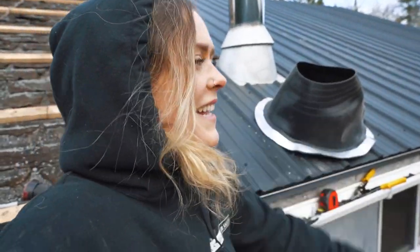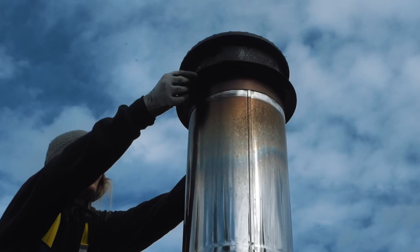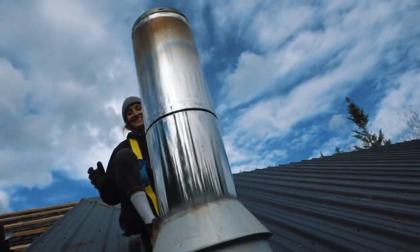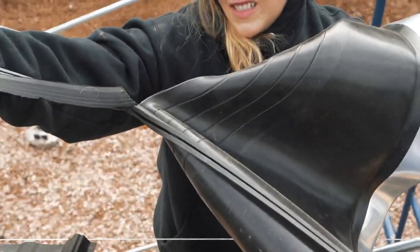So yes, we're putting that boot on the chimney. And then we're finally smooth sailing because there's actually no other ridges or anything else sticking out of our roof. So after that, it's just gonna be panel after panel after panel. She wants me to boot her and I would boot it to the moon. Let's try that now. Good work.